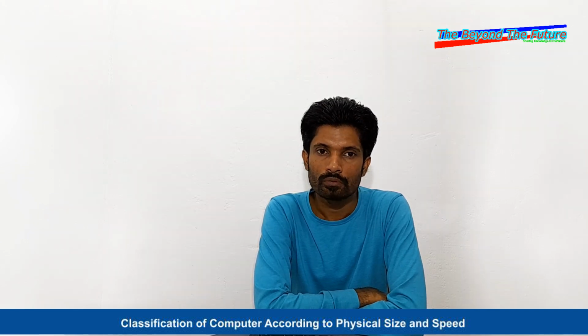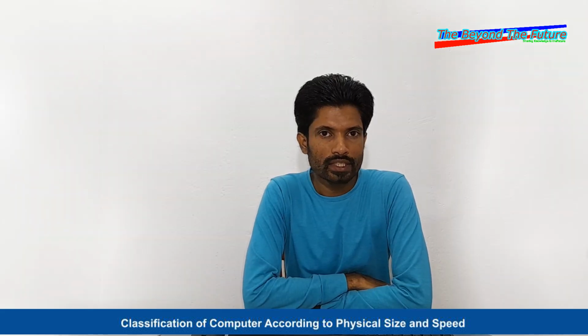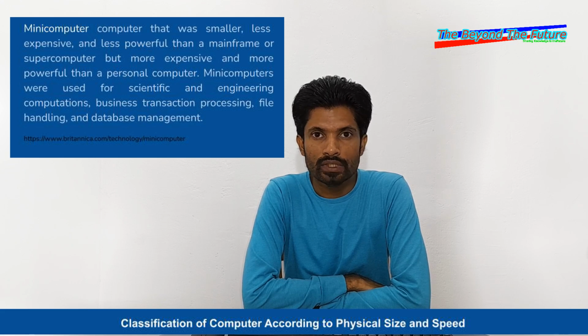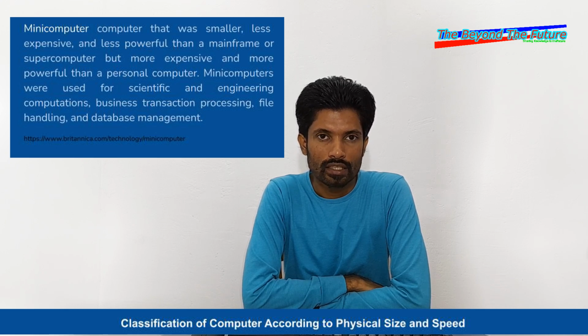Let's move to the minicomputer. A minicomputer is a medium-sized multiprocessing computer. In this type of computer, there are two or more processors, and it can support 4 to 200 users at one time. Minicomputers are used in places like institutions or departments for work like billing, accounting, and inventory management. It is smaller than the mainframe computer but larger in comparison to the microcomputer.